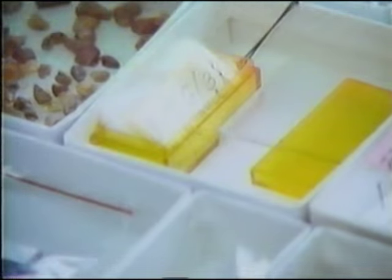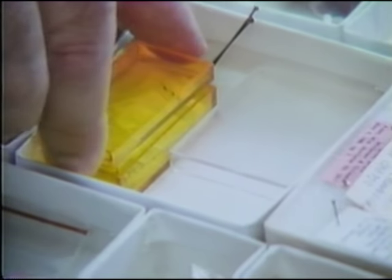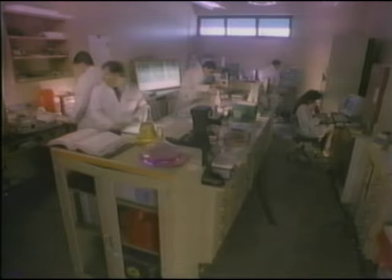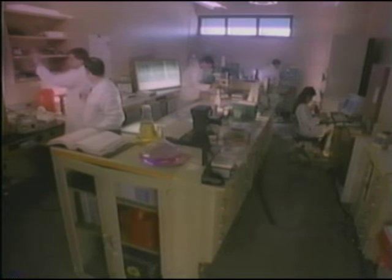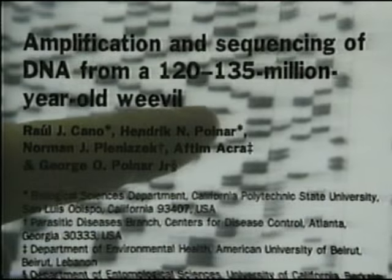These tiny insects from the age of dinosaurs were a tantalizing challenge. Back on the West Coast, Poinar Jr. was still plugging away. Working under Dr. Raul Cano, he was looking for DNA in insects over 100 million years old. Just as the movie was released, the team made an amazing announcement. They'd gotten DNA out of a 130-million-year-old weevil.